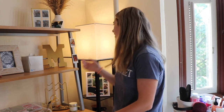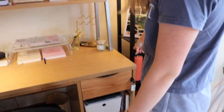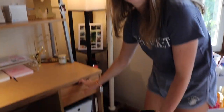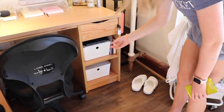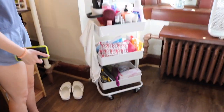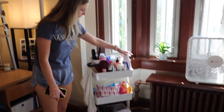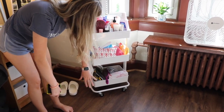Marshalls, Home Goods. We have this lamp, and it's just nice. I have pictures of Brooklyn. I have some food down there, and then my Hydro Flask. And here is just random desk storage, and I have some books, my iPad, other things. And then my Crocs for going out to the hallway. And then this is our little cart, and it has my shower caddy, my toothbrush, toothpaste, deodorant, makeup, some hair things.